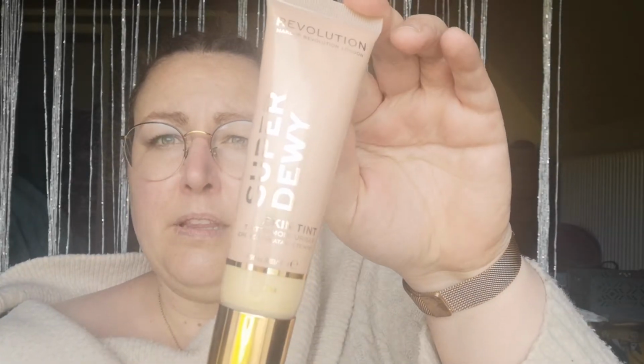I will start with this from Revolution, the Super Dewy Skin Tint, Tinted Moisturizer. This one is in the color Fair, and it has a pump. I have it on today, and it's pretty good. I think I like it.